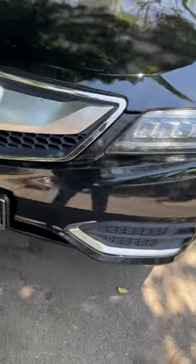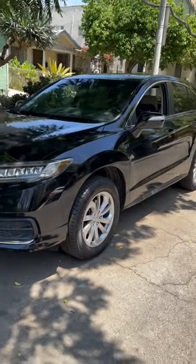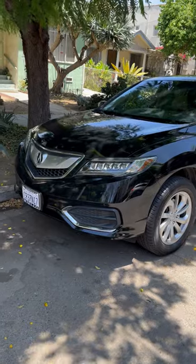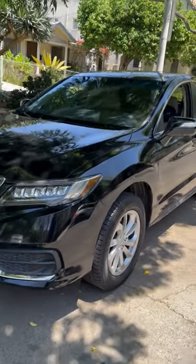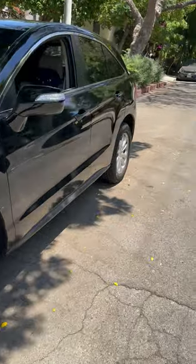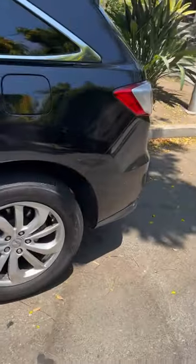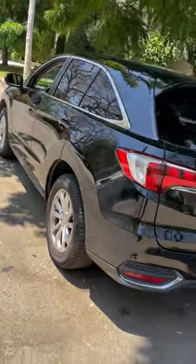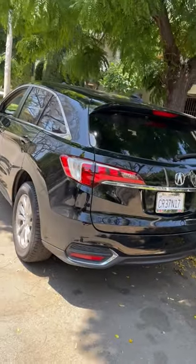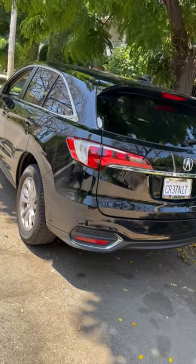Nice car. Very nice car. Very nice luxury car. Acura RDX 2018. Runs real nice. Had zero fault codes at 86,000 miles. Very nice luxury car. Runs really nice.